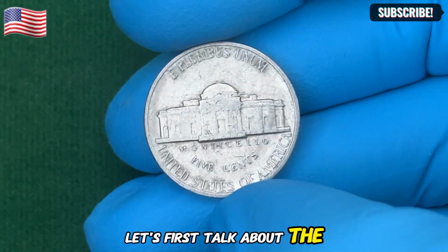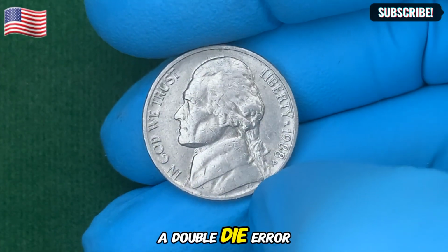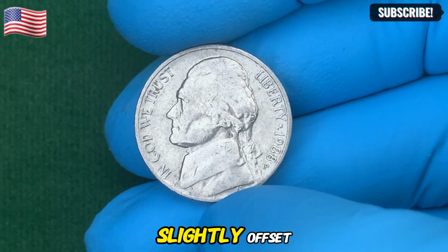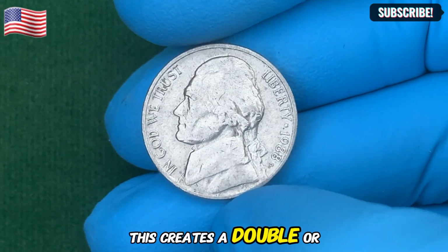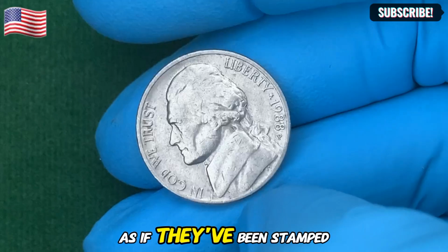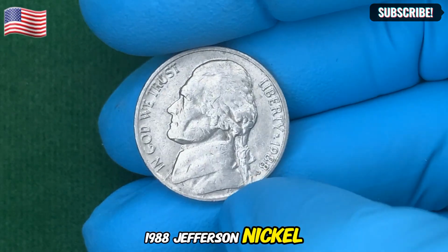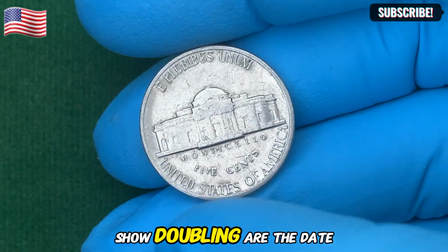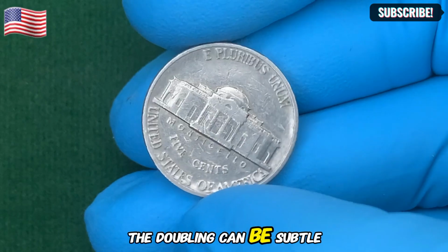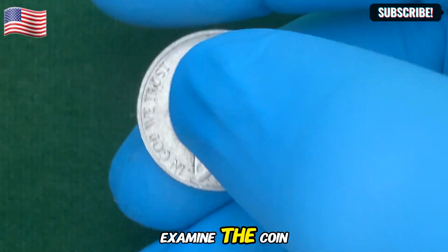Let's first talk about the most exciting error to watch for, the double die error. A double die error occurs when a coin is struck more than once, and the second strike is slightly offset. This creates a double or blurry effect on the design, making certain features of the coin appear as if they've been stamped more than once. In the case of the 1988 Jefferson nickel, the areas most likely to show doubling are the date, 1988, and the word Liberty. The doubling can be subtle, so you'll want to use a magnifying glass or jeweler's loupe to really examine the coin.